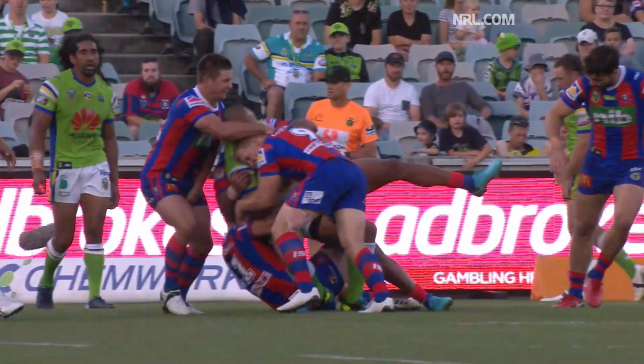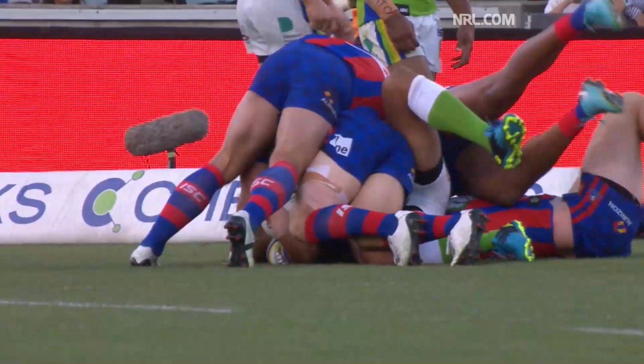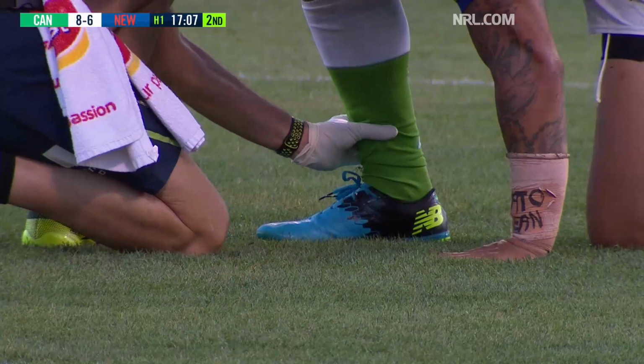Am I in range though? So I hope he's all right, Joey Leilua. He's such a big part of their side.